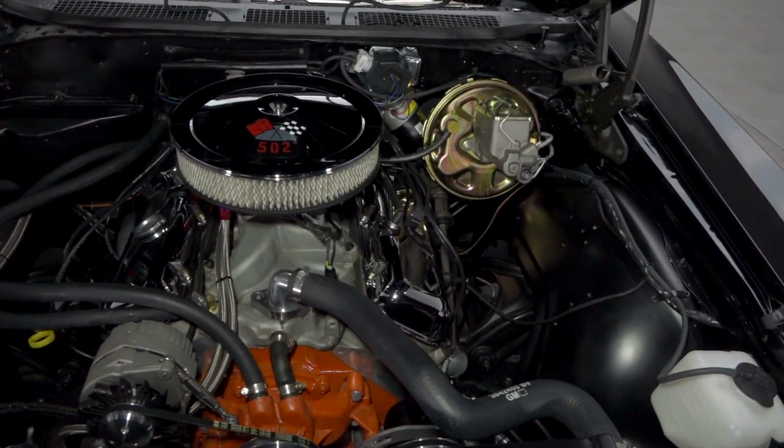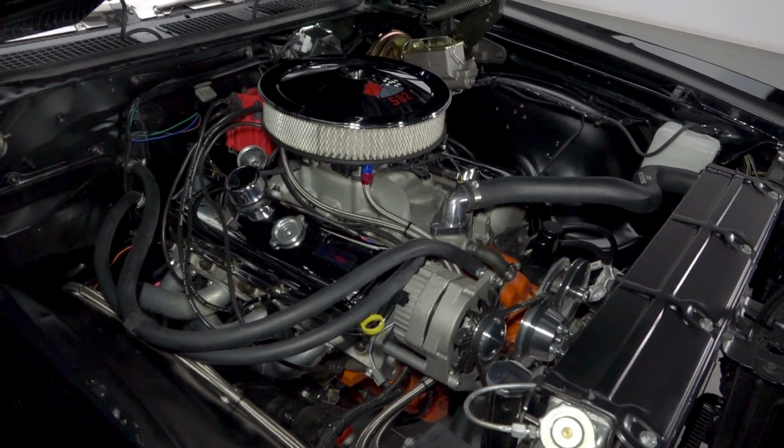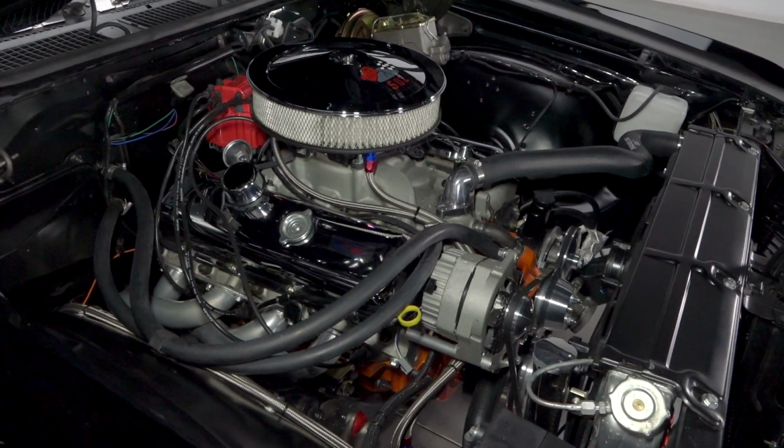Under the hood, you'll find 502 cubic inches of Chevy Big Block that is fed by electronic fuel injection and sends power to a TH400 3-speed.